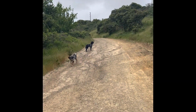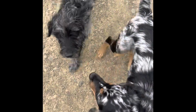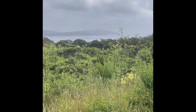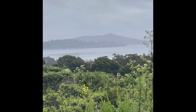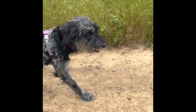Rosey. Up, up, up. Yes. Hey, yo. Oh my goodness. Hi. Hi. Oh, a sneak attack. Sneak attack. There's a nice view of Strawberry Point, Angel Island. Hi, girl. Rosey. Hi. Hi.